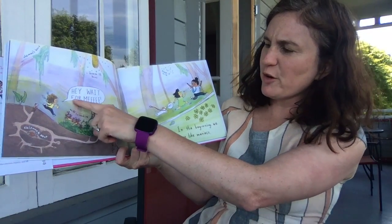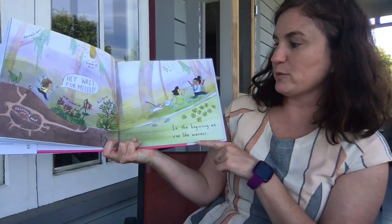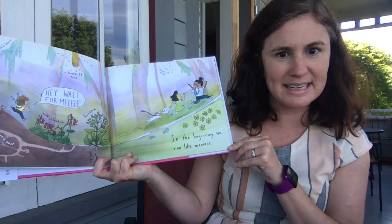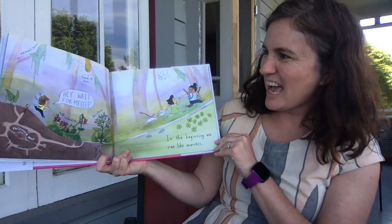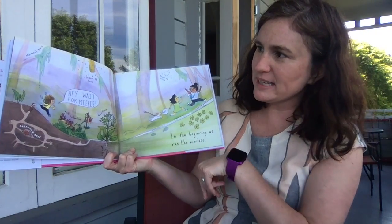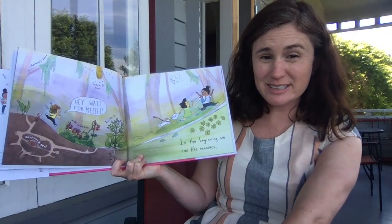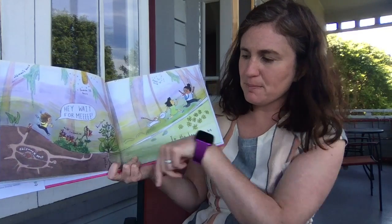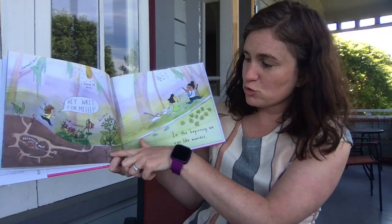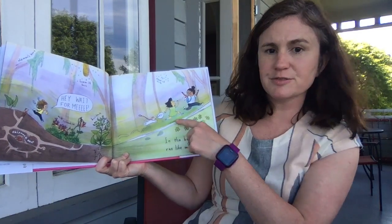Hey, wait for me. In the beginning, we run like maniacs. Show me how you run like a maniac. Ooh, look, a swarm of bees. This is called an old man's beard. I think you could tell why. And underneath there are more things, like a chipmunk's nest, a root from the burdock, and Little Bean saying, "Arf!"